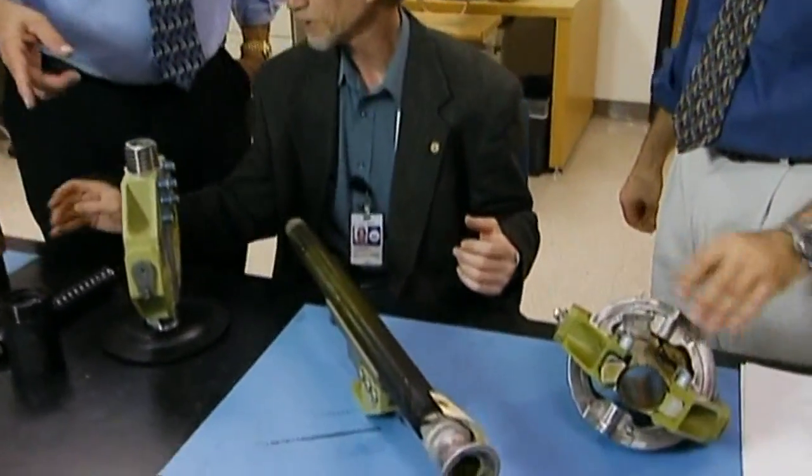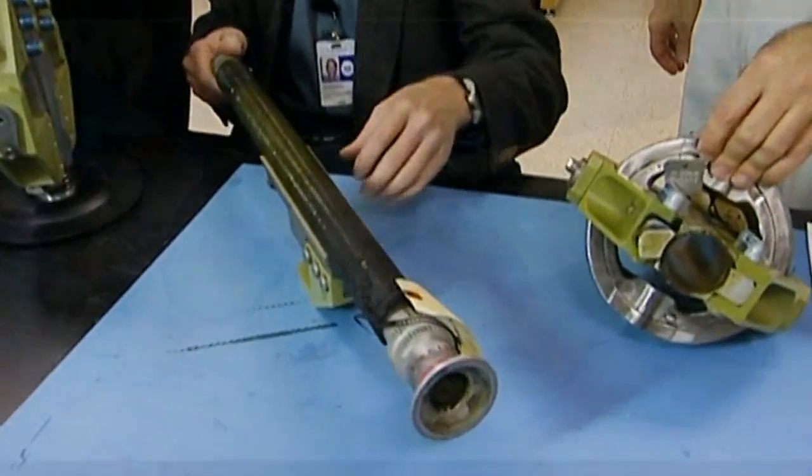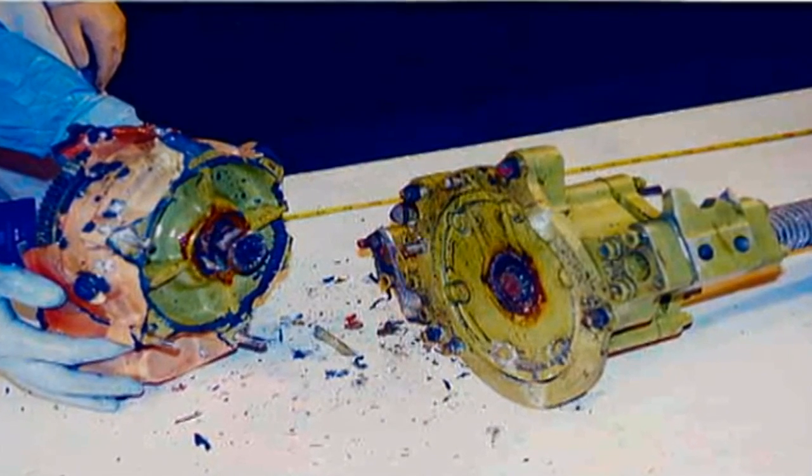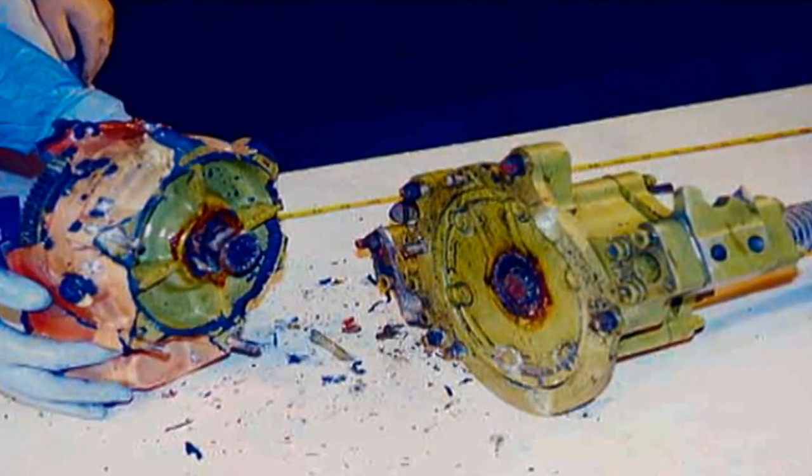The investigators very quickly figured out how the accident happened. Now they want to know why. The answer is tragically simple. There was no lubrication or visible grease on the working area of the screw. That was surprising and strange.